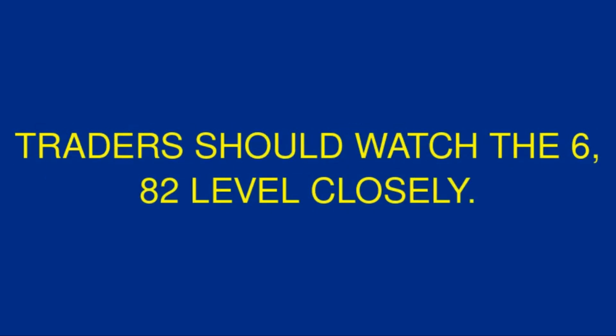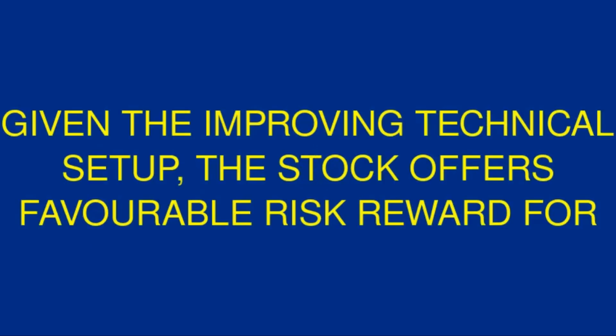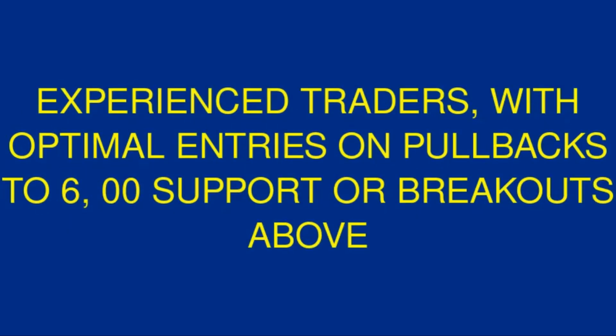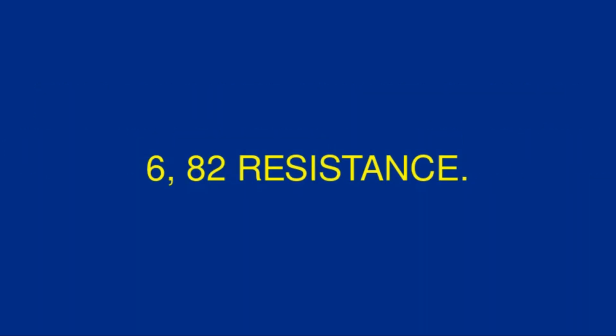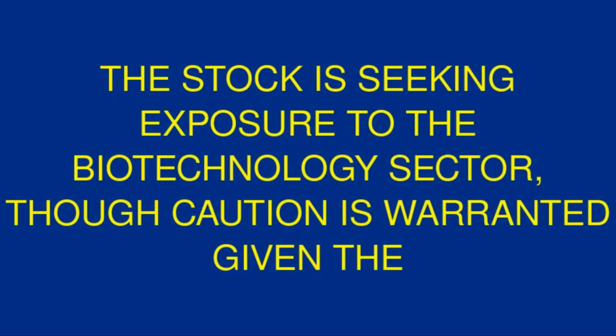Traders should watch the 682 level closely. A sustained break above would target 722, while rejection could lead to consolidation near 600. Given the improving technical setup, the stock offers favorable risk-reward for experienced traders, with optimal entries on pullbacks to 600 support or breakouts above 682 resistance. The stock's moderate volatility makes it suitable for intermediate-term investors seeking exposure to the biotechnology sector, though caution is warranted given the overall market conditions.